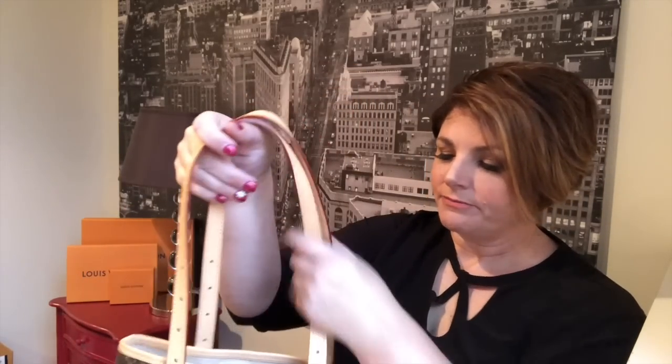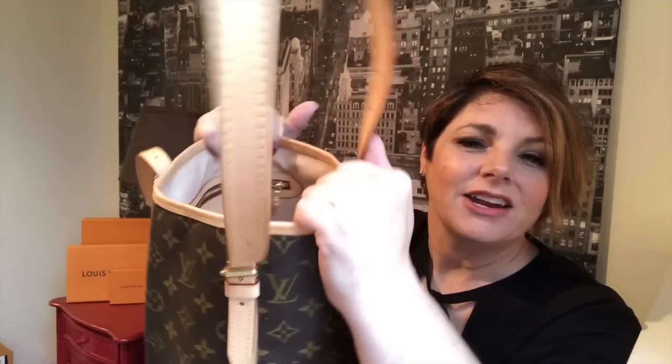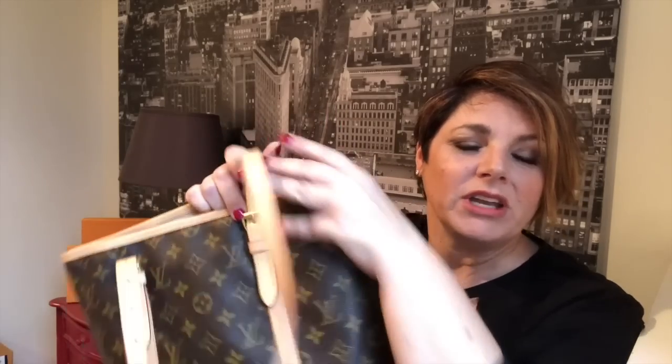My store in Troy, Michigan is fantastic. They take such good care of all their customers. So my store complimentary replaced these 4 gold feet. Okay, so I have my canvas. You can just feel it. You can see how stiff this is. I had a hard time even getting this bag open.